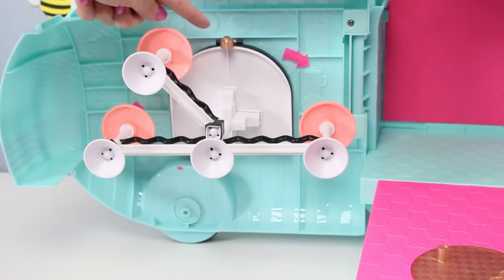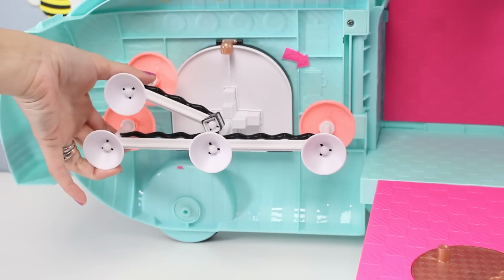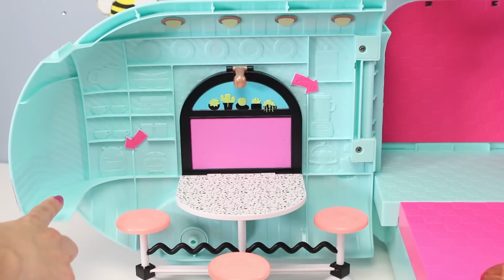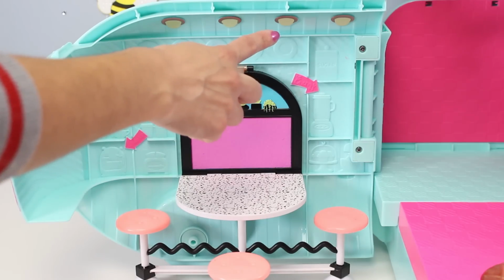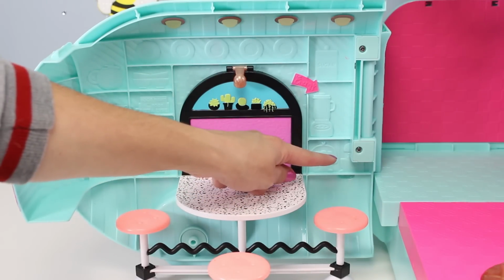When you first get the Glamper, the table will actually be attached to the wall by this little gold knob and these will be flat. Here's our cafe. And just like the vanity area, this back plastic has molded items all over it, which includes a coffee maker, toaster with bread, jams, mugs, various plates of all sizes, sugar, a blender, muffins on a tray, and even a little stand mixer.